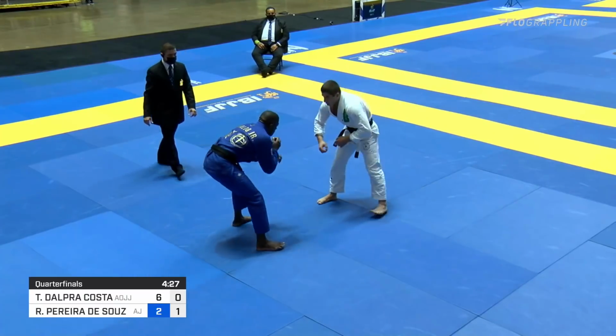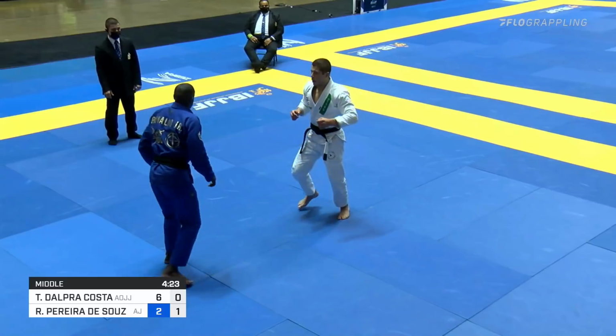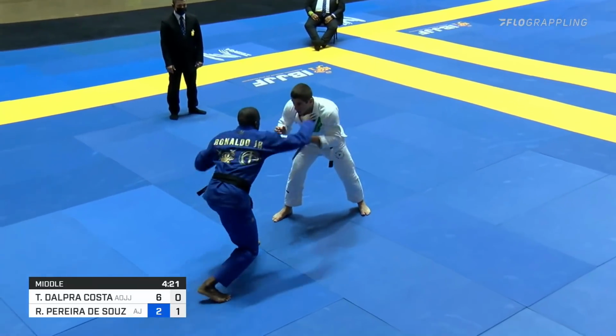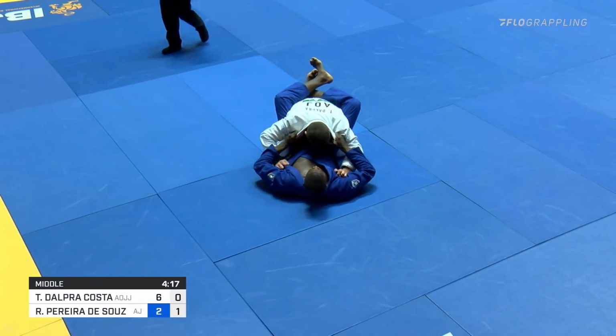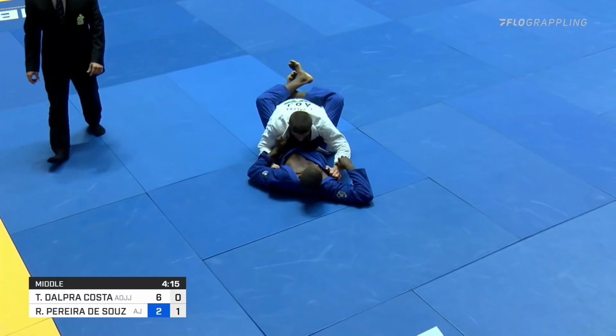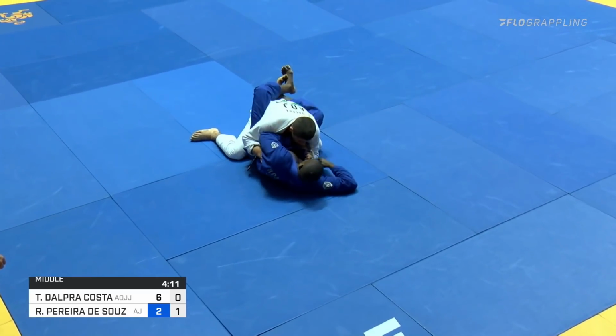And it was interesting because Tainan actually had the top position, so he didn't need to score there. So it became clear that Ronaldo really just wanted to come back to the feet. He wasn't even avoiding points. He just wanted to come back up, and he pulled nicely to close guard now, which is a much better position than where we've seen him before on the bottom.